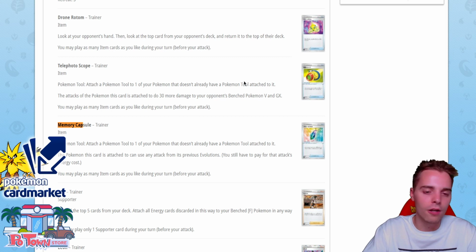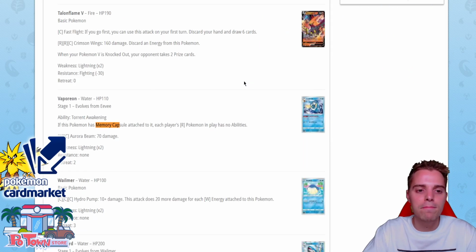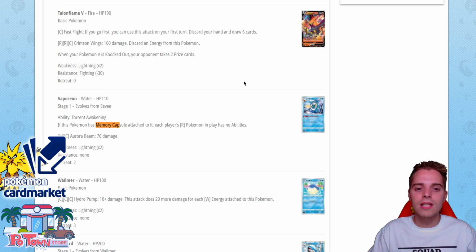We've seen it in a lot of forms: Memory Capsule, even in an energy, the Memory Energy. We've seen it before in Stadium cards, so there's a lot of things possible. So Memory Capsule also works for Vaporeon. The Flareon shuts down grass abilities if it has Memory Capsule attached. The Vaporeon shuts down fire abilities.